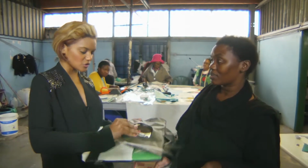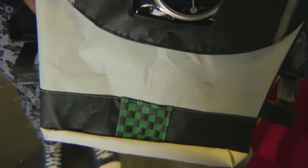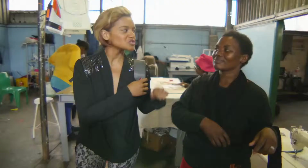Wow, that is so cool. Off I go, looking stylish and being efficient all at the same time. And I don't think that you're going to get this backpack back. No, don't say that.